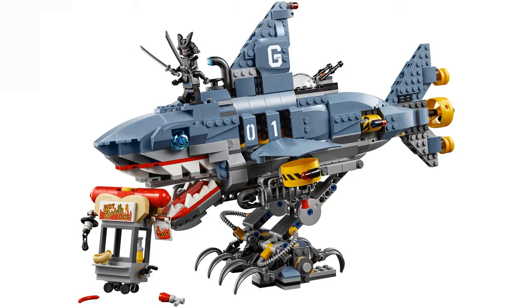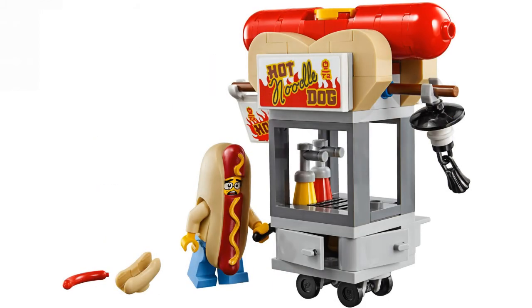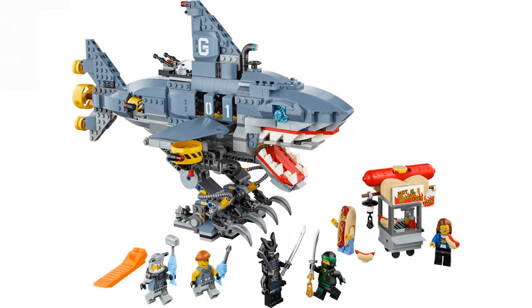You also get a hot dog build. This is also very nice. I love the hot dog build on top of it, and I think the build for it is actually very nice. I love the sand blue pieces. The minifigures are also great with the hot dog guy, another girl, kind of like a villager, but not really, just a citizen, I guess. And two Shark Army guys, and Garmadon and Lloyd.